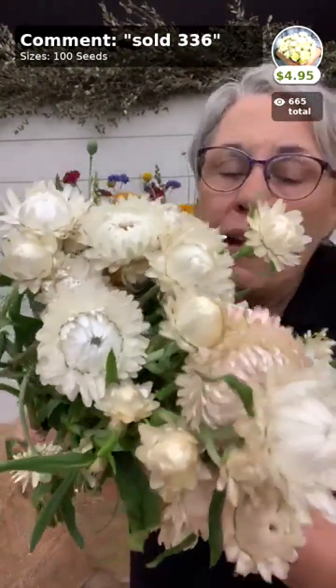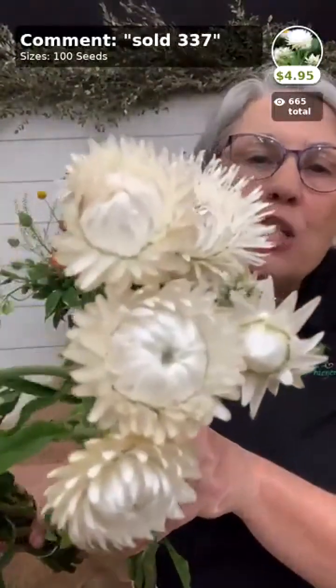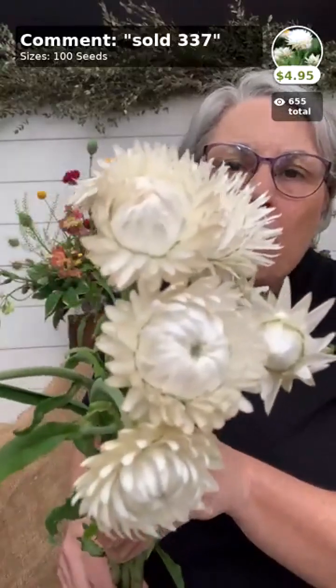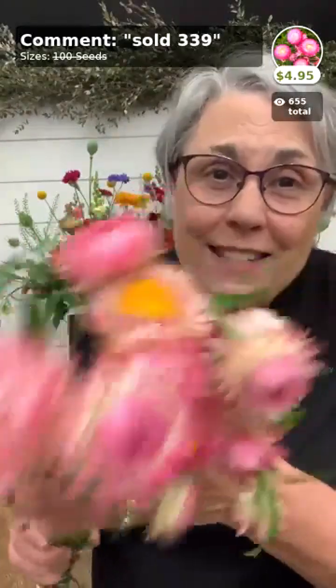Really love that. I mean, again, white flowers are always in demand. And then this is a vintage white. It's just a clear white from what I can tell. Really love it. And white goes with everything, you know? And then look at this. This is bright rose. Look how pretty they are. And y'all, when you dry them, they look just like this.